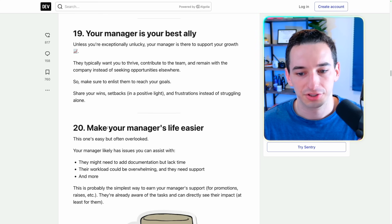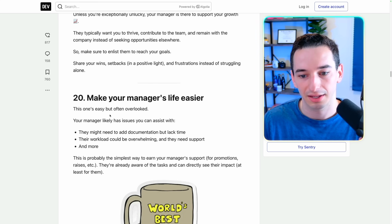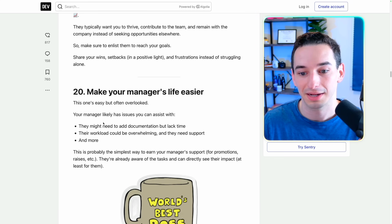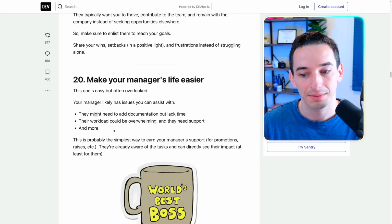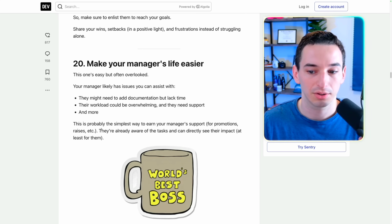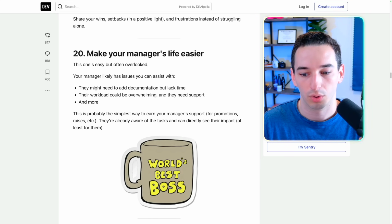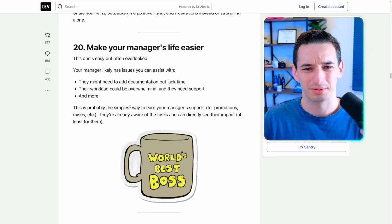All right, make your manager's life easier. This one's easy but often overlooked, so your manager likely has issues you can assist with. They might need to add documentation but lack time, their workload could be overwhelming and they need support, and more. This is probably the simplest way to earn your manager's support for promotions, raises, etc. They're already aware of the tasks and can directly see their impact, at least for them. World's best boss. Yeah, I would agree with this for the most part.